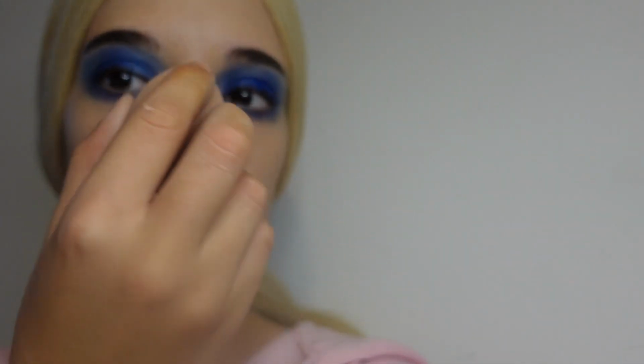I'm using this wig because my hair is super messy, I don't know how to say it. My hair is super messy. I'm getting super fat, you guys. I have to lose weight, and I have to take care of my body and that stuff.